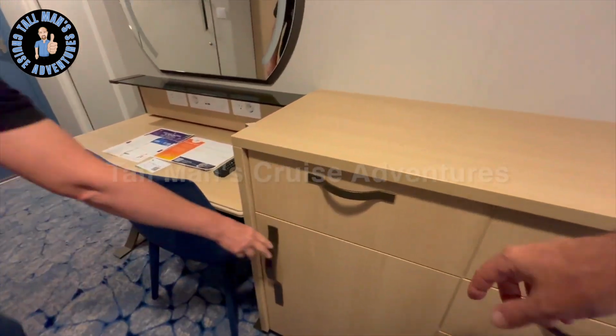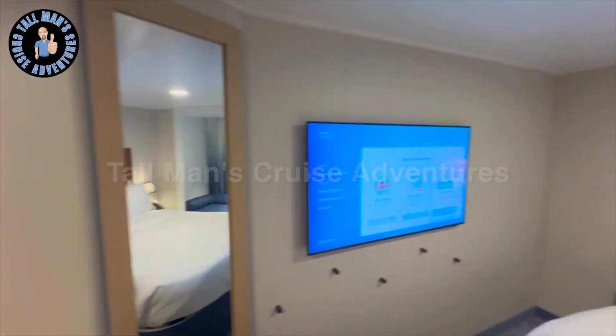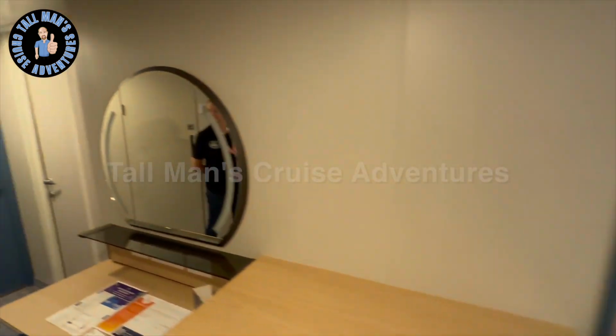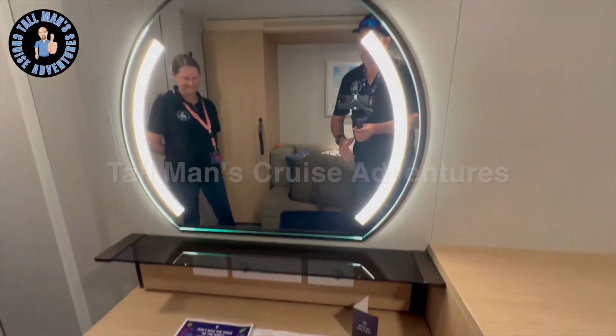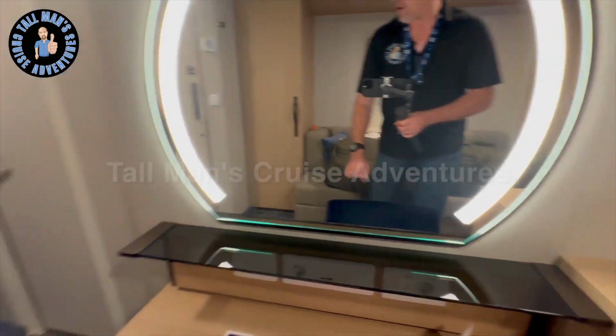Over here across from the sofa, you've got a dresser here with 5 drawers. There's a hairdryer in one of the drawers, but more importantly, you have a mini fridge. I didn't show you, but let's not forget the TV that's at the foot of the bed, and you've got some nice little places to hang things. The mirror does light up. All right, plenty of power in the ship, guys. This has 3 US power here at the desk, plus USB, 2 European.